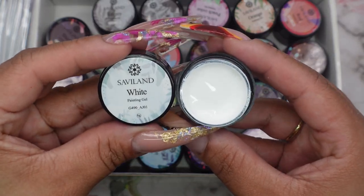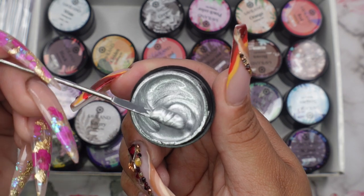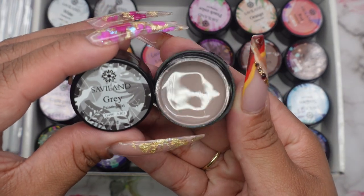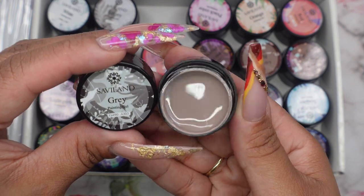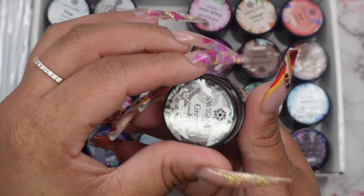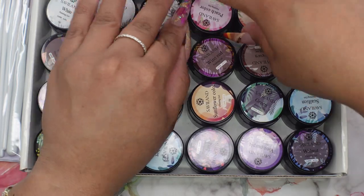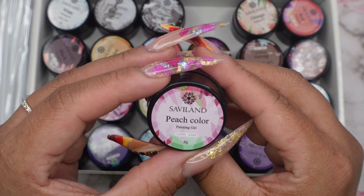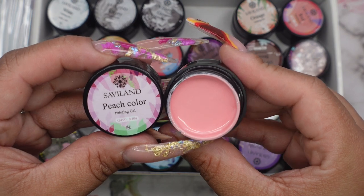This first color is white, silvery. This one is nice. It's like a metallic color. This one is pretty. Next one is gray, and it definitely has more of a tan color to it. It's really pretty. If you guys know my last video, I did have an issue with how they were labeling it. I don't know if they really updated it, but we are going to find out and see if the colors match. This one is called peach color. It's more of like a pink, super pretty though.